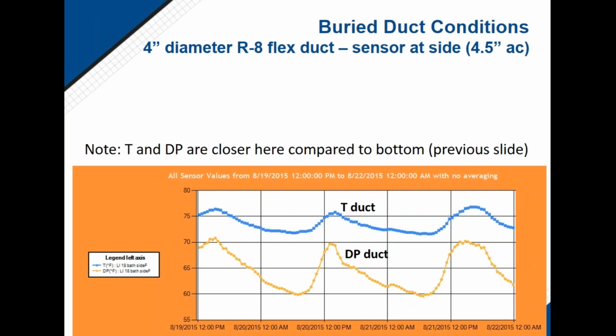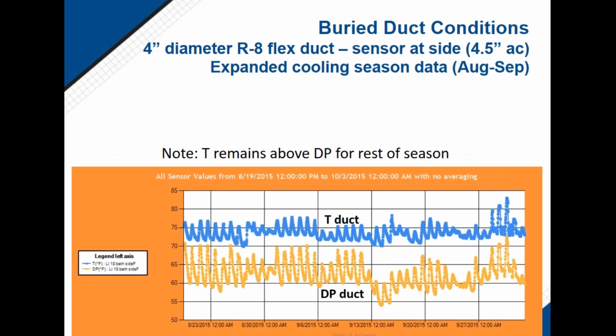Now this is the same 4-inch duct, but this sensor is at the side, and the temperature and dew point are a little bit closer here compared to the previous slide. And again, same 4-inch diameter duct, expanded cooling season, showing the temperature above the dew point. So all of our data looks similar to this. The temperature remains above the dew point.